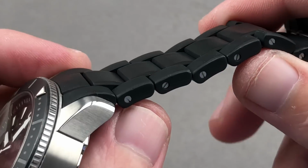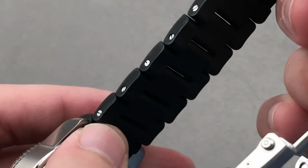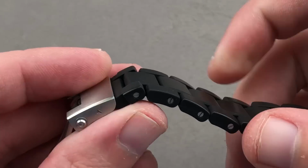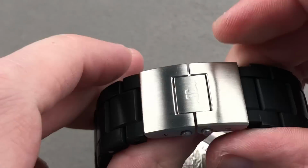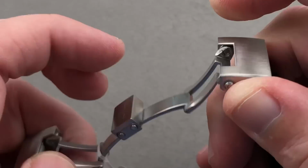This is vulcanized rubber-wrapped titanium, silky against the wrist, incredibly durable. You can see it has not aged in time. Every individual link is removable for perfect sizing, but then there's also a double deployant quadruple trigger actuated clasp, and as you can see, you get more adjustability built in here. That thing is not popping open by accident.